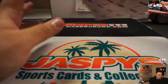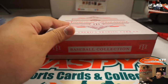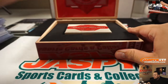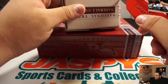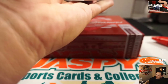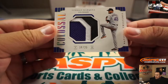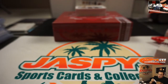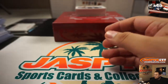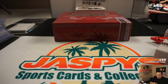All right. Last one here, guys. I guess it could be the Padres, but it looks like the back of the jersey. But I could be mistaken. I've got Colossal, German Marquez, 16 out of 25, 3 color. We got a 6 wave relic, Tucker Toussaint, 7 out of 10 for Atlanta. TJ with that one.